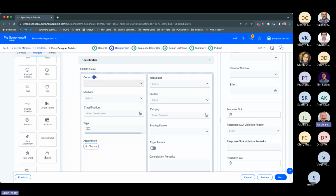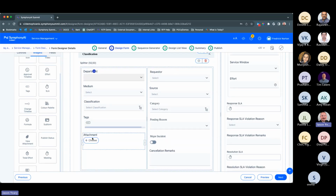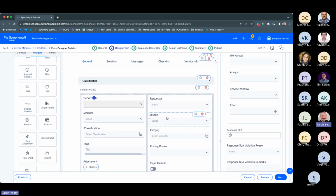And we have things like meetings. So maybe you want to set up a Teams meeting link. So if you ever just need to set up a meeting, maybe that's with change management with a CAB, you could have a link that you could just quickly click and spin up a meeting. So all of those are optional as far as those form elements.